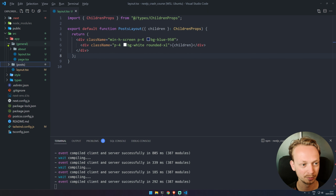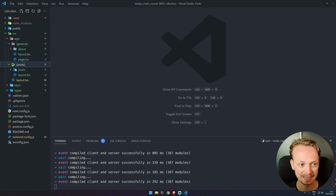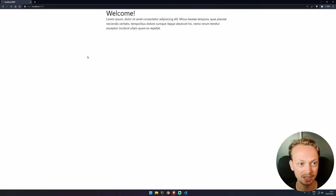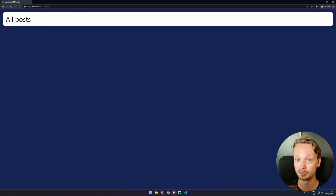But the main thing I want to point out here is that we now have two route groups, each having their own layout. So our general group has its own layout. So any page that's in that general route grouping folder, like the home page, will have this layout. And the about page will have this layout. But our post page will have this layout. So completely different style.